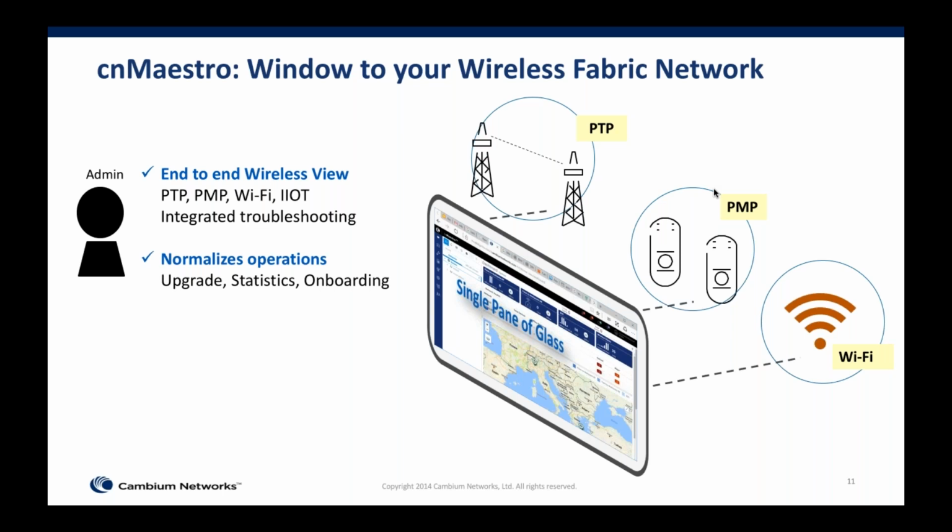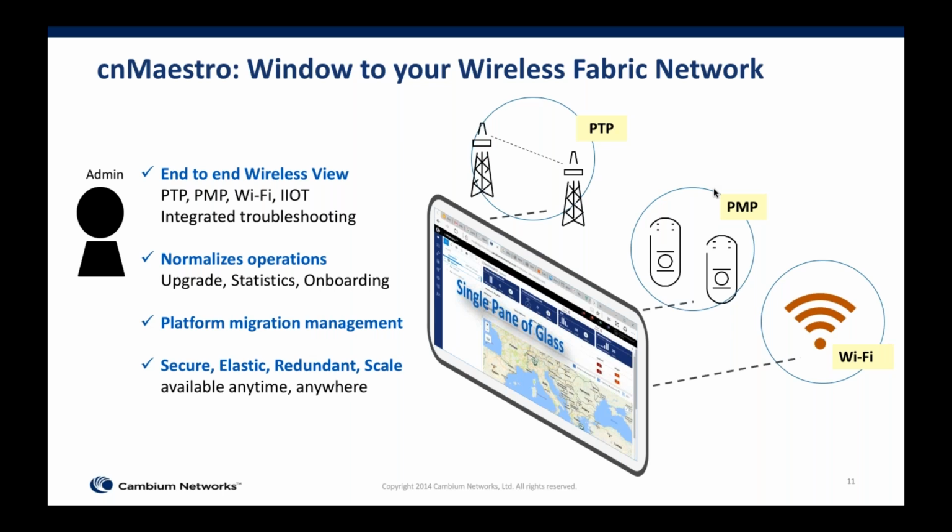So in cnMaestro, you perform your normal network operations like upgrades. You can view your statistics, your onboard new devices. It's a very scalable network platform. Now, while you're on the cloud, you don't have to worry about adding new servers, about what happens when you add thousands of new devices. We handle it behind the scenes. Similarly, if you install it locally too, you can use the same cnMaestro VM, upgrading the number of CPUs or memory available to it as required, and it scales to your network. From the smallest networks of, say, a few dozen devices to 10,000 devices or more.